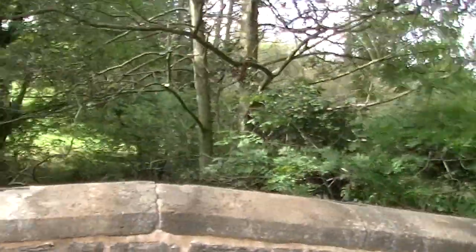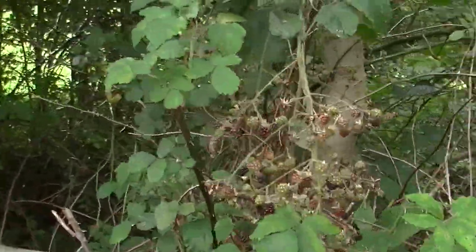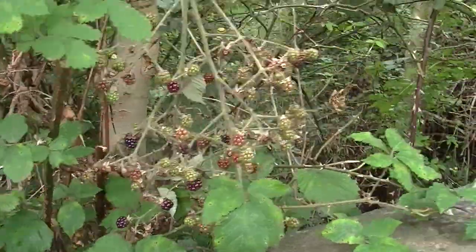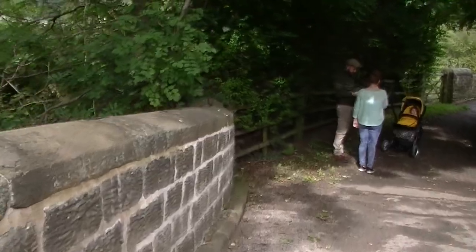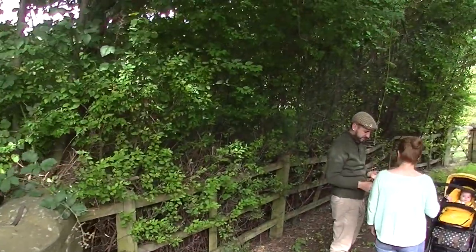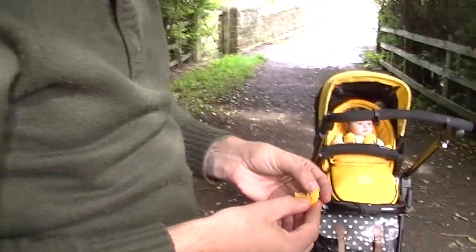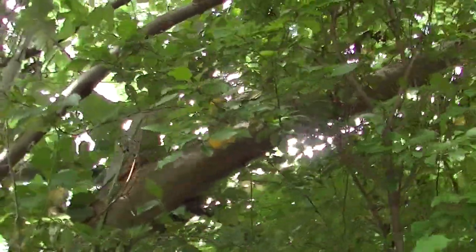This side we've got some blackberries. A plum. Smell it. You smell it like a plum.